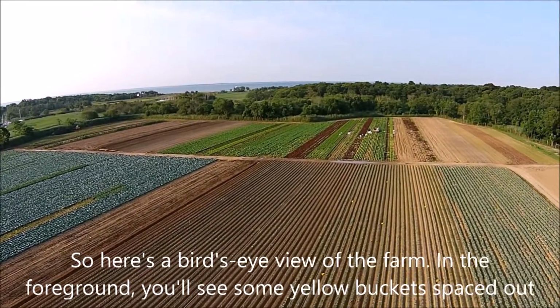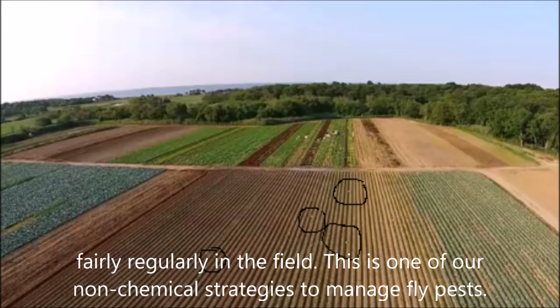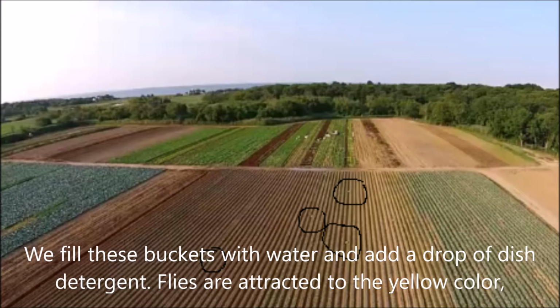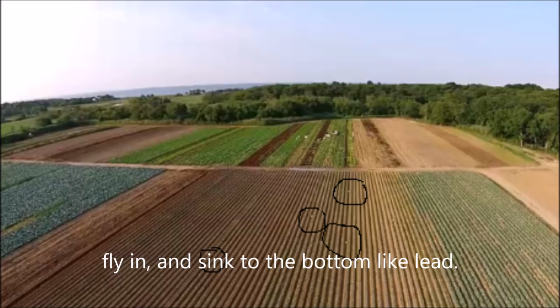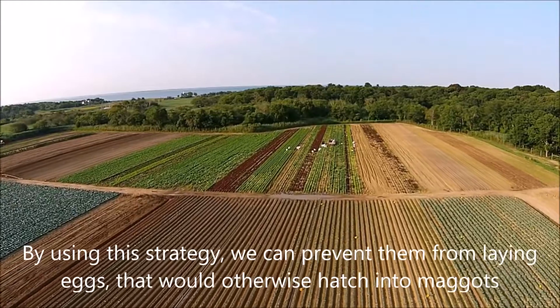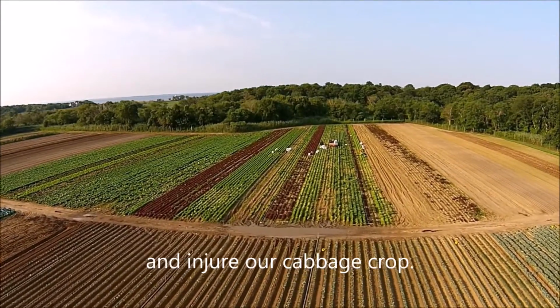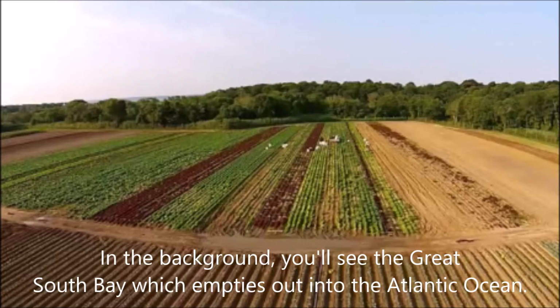In the foreground, you'll see some yellow buckets spaced out fairly regularly in the field. This is one of our non-chemical strategies to manage fly pests. We fill these buckets with water and add a drop of dish detergent. Flies are attracted to the yellow color, fly in, and sink to the bottom like lead. By using this strategy, we can prevent them from laying eggs that would otherwise hatch into maggots and injure our cabbage crop. In the background, you'll see the Great South Bay, which empties out into the Atlantic Ocean.